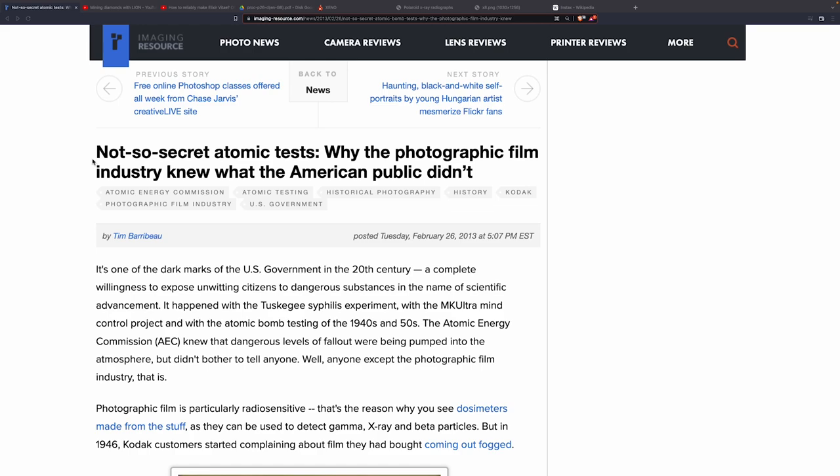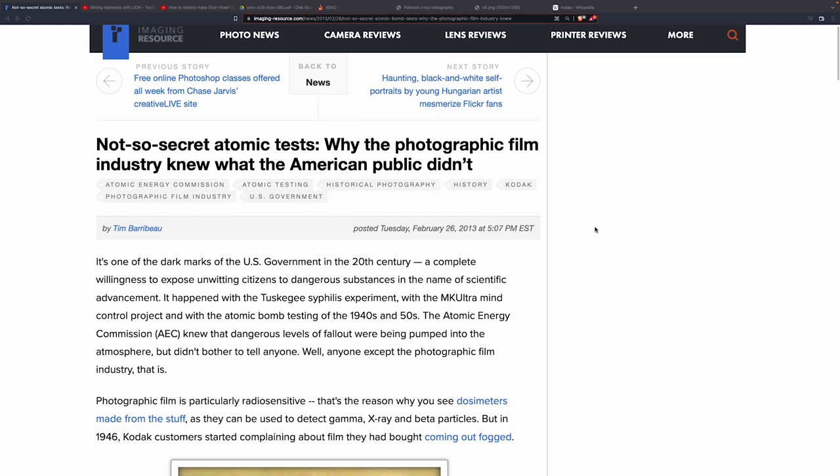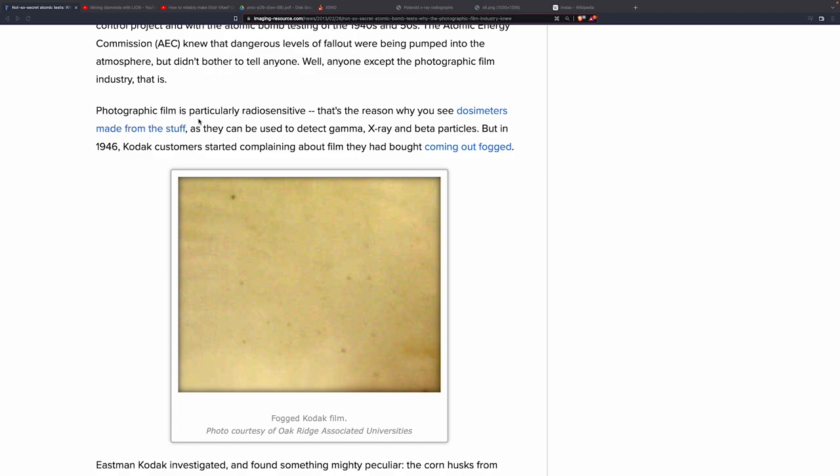And in this article called Not So Secret Atomic Tests, Why the Photographic Film Industry Knew What the American Public Didn't, a couple of points are useful here. Photographic film is particularly radio sensitive. That's the reason why you see dosimeters made from this stuff, as they can be used to detect gamma, X-ray, and beta particles. But in 1946, Kodak customers started complaining about film they had bought coming out fogged.